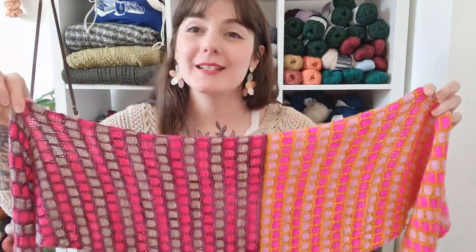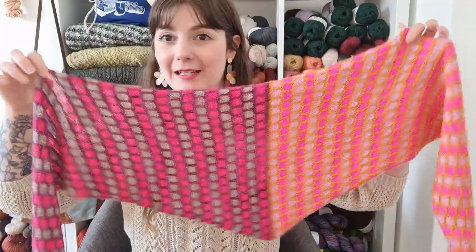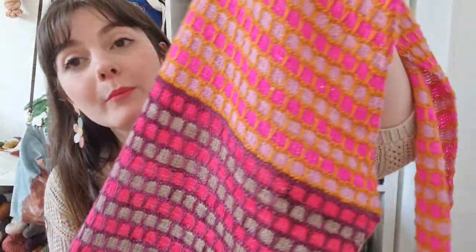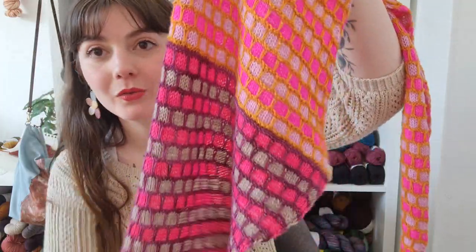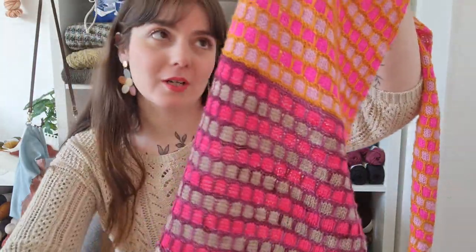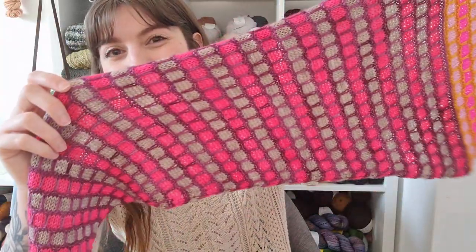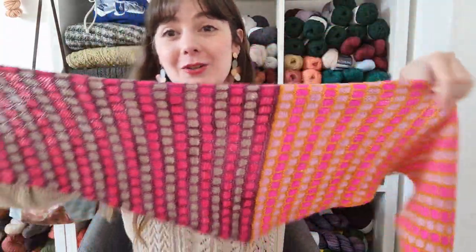And so I needed something to cheer me up. And I had in my stash a bundle of mini skeins from German dyer Schwedenrot yarn. I apologize for my German pronunciation, you know. And made this shawl. So lots of things.